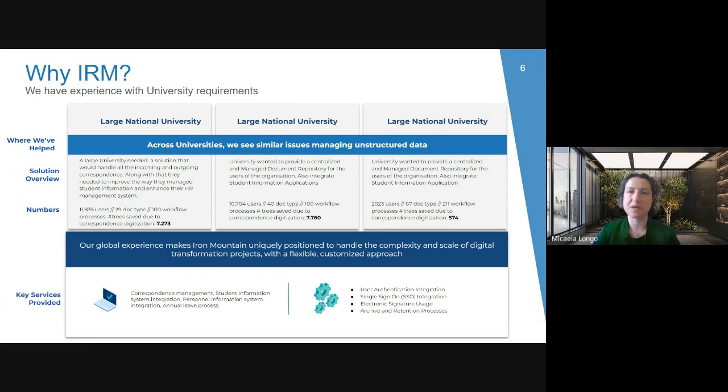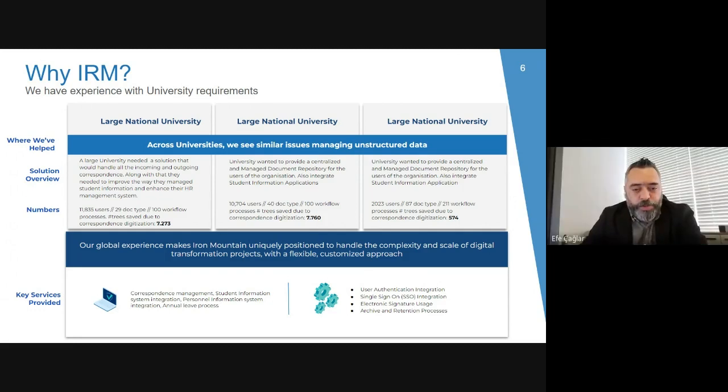I think sustainability, as I mentioned earlier, is very close to our values, and we know that it's the same also for our customers. How are we helping them achieve their sustainability goals? Actually, our objective is to become a paperless university. So this means digitizing all the physical documents that we have in the organization.